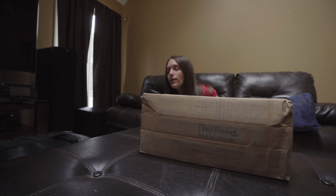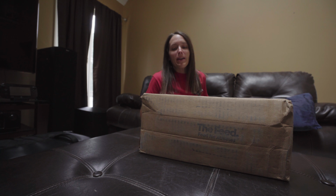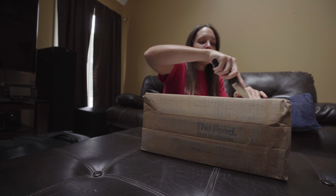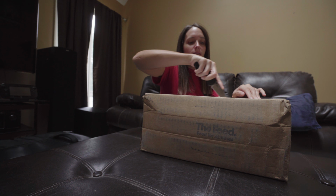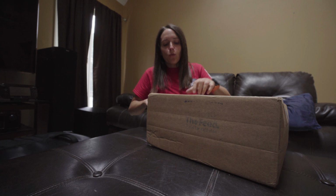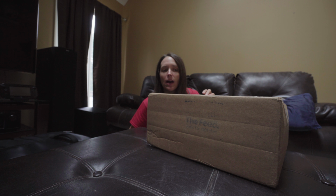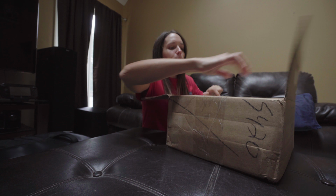I got one very heavy box here. This is the biggest order I have ever made from the feed. This is my Leadville box that I made. It's not just for the race. It's also gonna be used for some of the rides that I'm doing out there prior to the race.